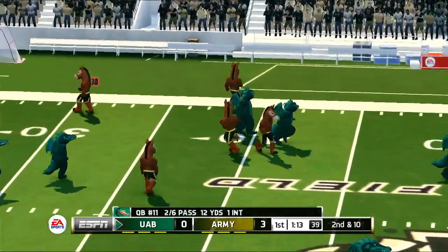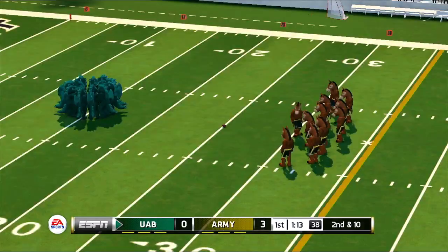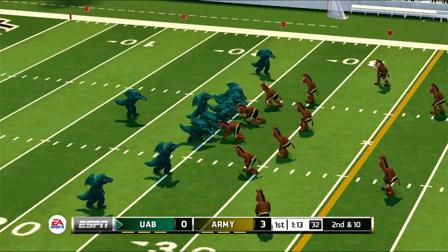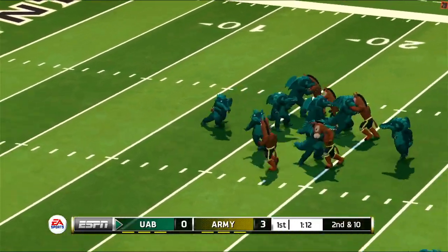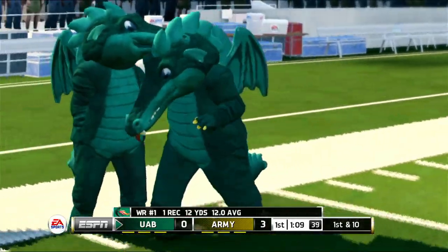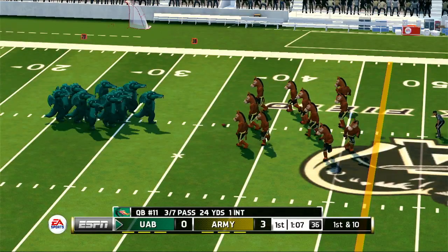Quickly to the tight end, incomplete. Second and 10. Ball on their own 25. Pulls it in, first down, and he's knocked out of bounds. Call it a gain of 12 yards. That makes it first and 10.